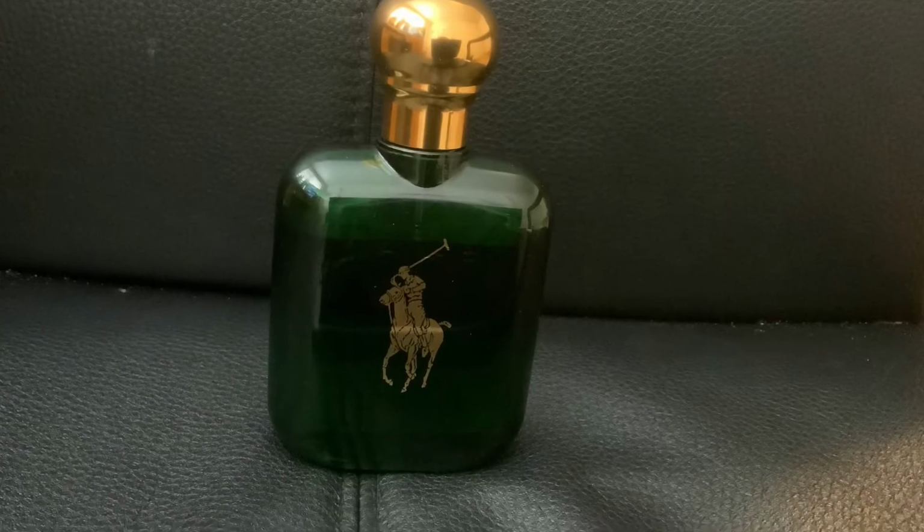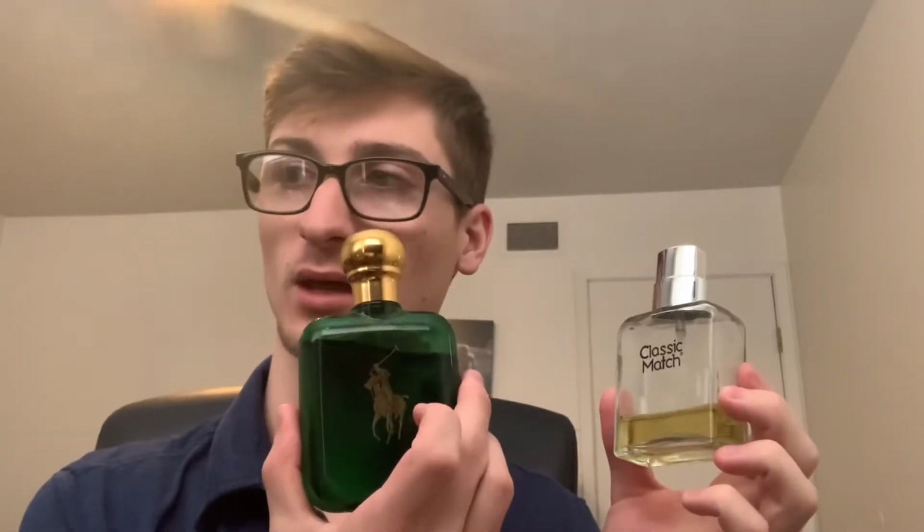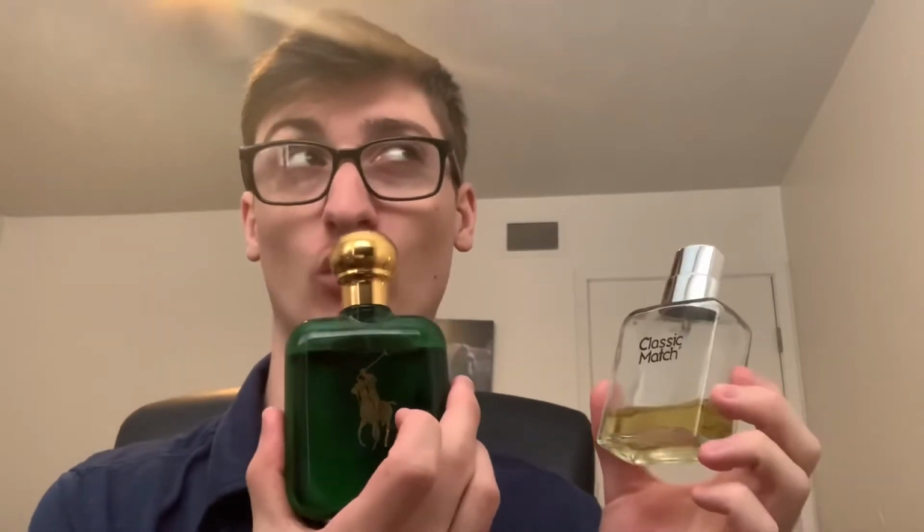Price-wise, this is $10.40, much cheaper than the Polo. Not sure what their shipping and handling is. Most likely, you'll probably end up paying around $12, maybe $15 max is what I would say. But this is also 2.5 fluid ounces, whereas you can buy the Polo in, I believe, a 2, a 4, and a 6. I'm not sure about the 2, but I know you can buy it in a 4 and a 6.